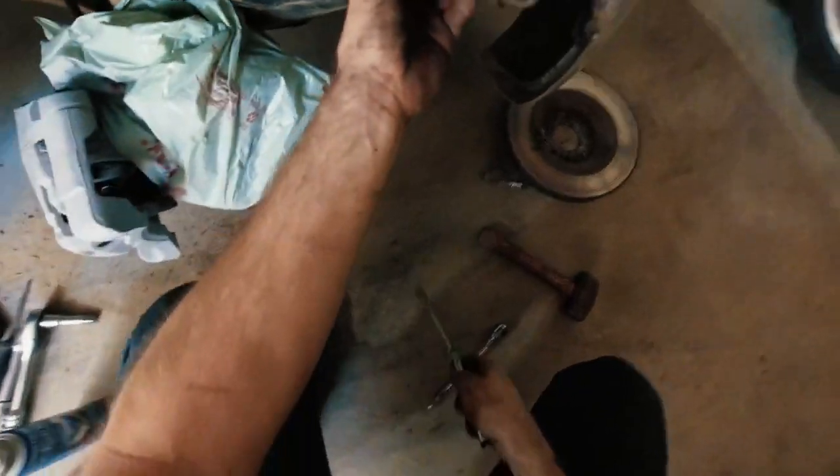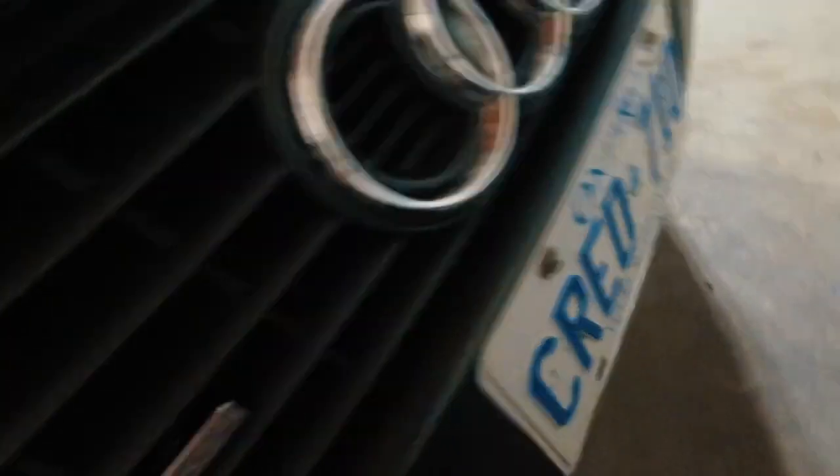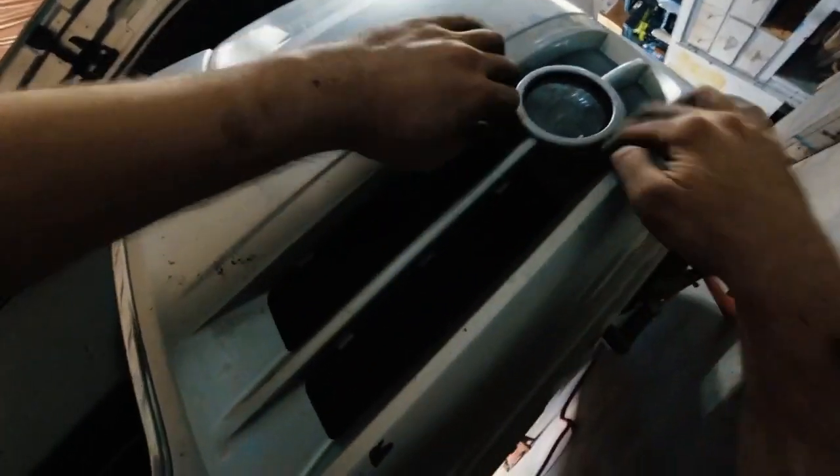Oh god, where'd that go? Everything's done. Okay, so now this just pulls off. But before I do, I just want to show you the nonsense that you gotta deal with. These don't come out. And then right here we have the intercooler. So you can't get in through here to get to the fog light. And then over here, we have the other intercooler. And again, you can't get to the fog light, because the fog light's in front of it.